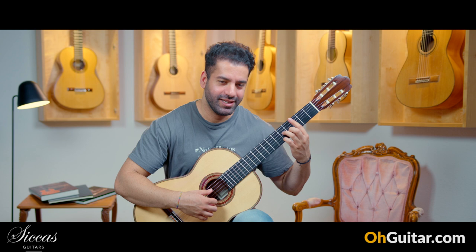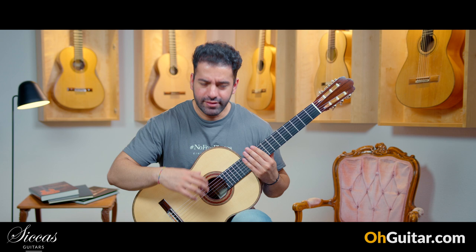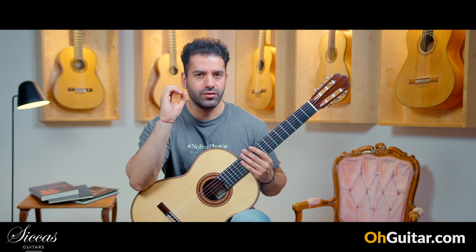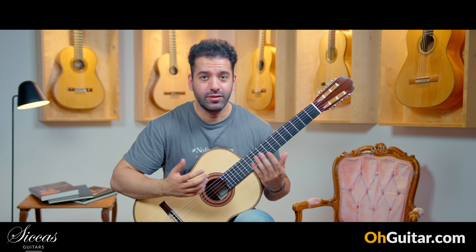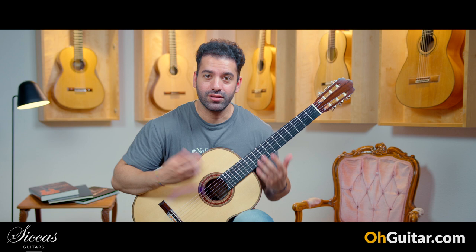Beautiful tone. It has a very ringing sound, also a little bit bell-like, and it's bright. It doesn't sound like a modern double top or lattice guitar. I think it will have very good tone projection in a big concert hall, but also in a recording it would sound beautiful because of the sound color.